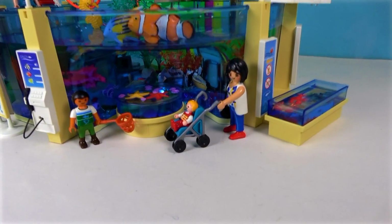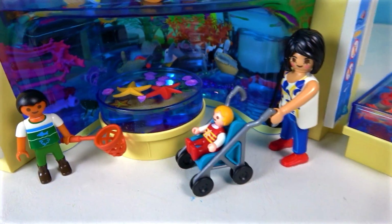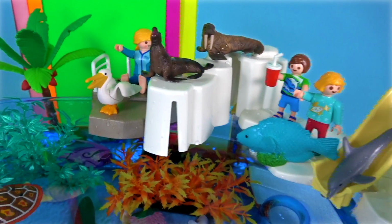It's Kerry. Today the family are visiting the aquarium. I really like the Playmobil aquarium and I'm adding some of my own fish and sea animals as well.